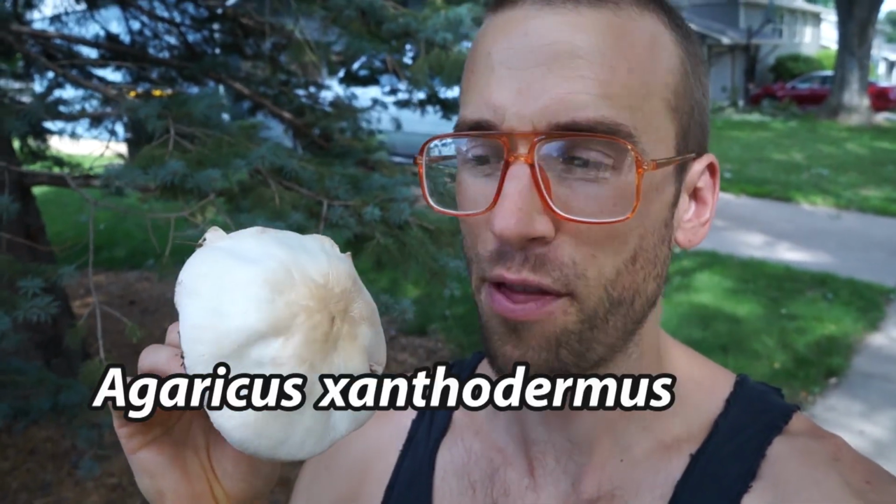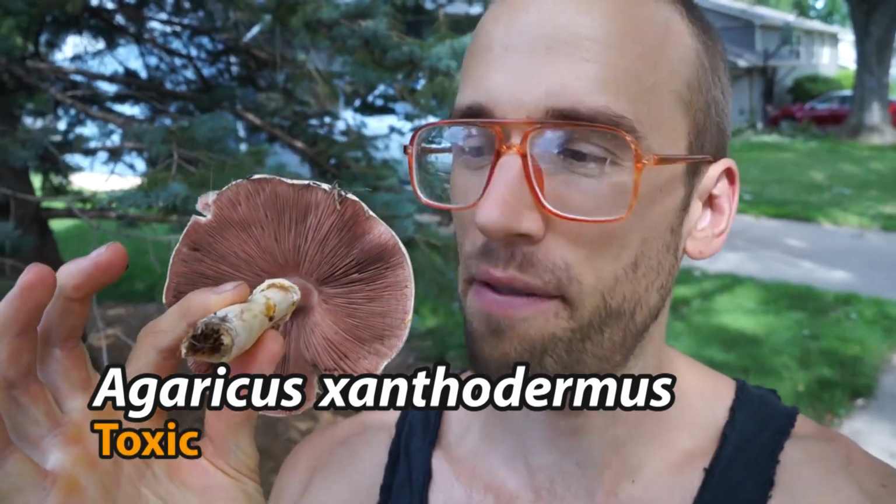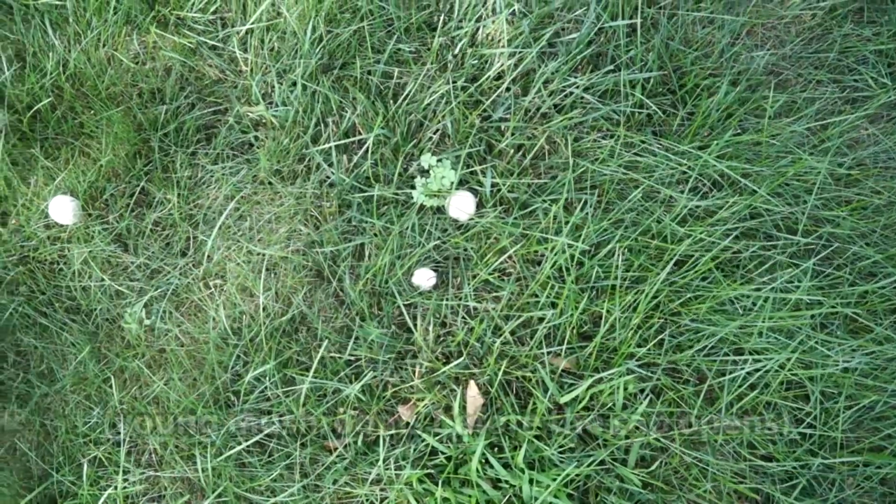If you think you can only find mushrooms deep in the forest, I'm about to prove you wrong. First up is Agaricus xanthodermis. Now this mushroom is easily identified because it has pink gills that quickly turn brown.